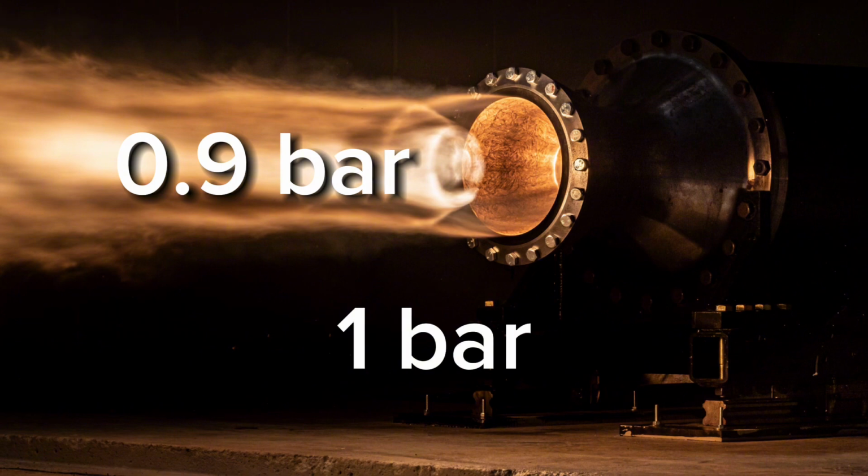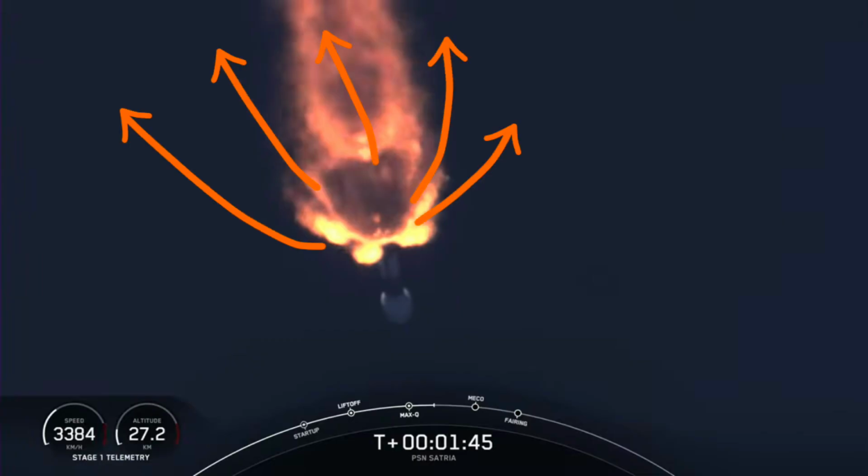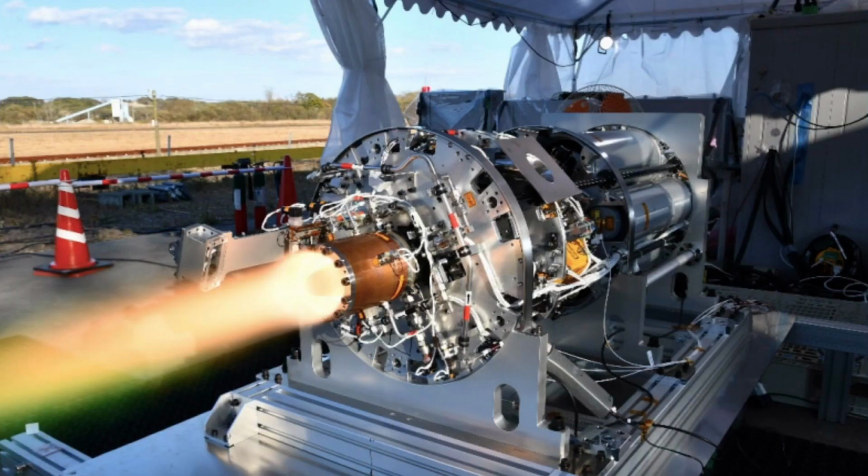This may be unexpected, but a rocket engine's exhaust plume is actually lower pressure than the air around it. You can see this at sea level, because a rocket engine's exhaust plume is squeezed tight by the air. And in vacuum-like conditions, the exhaust plume expands outwards because it's higher than the air pressure around it. This is important because of something called exhaust plume expansion.